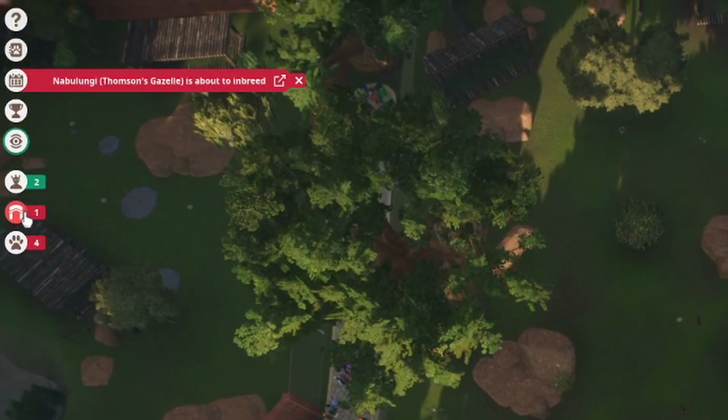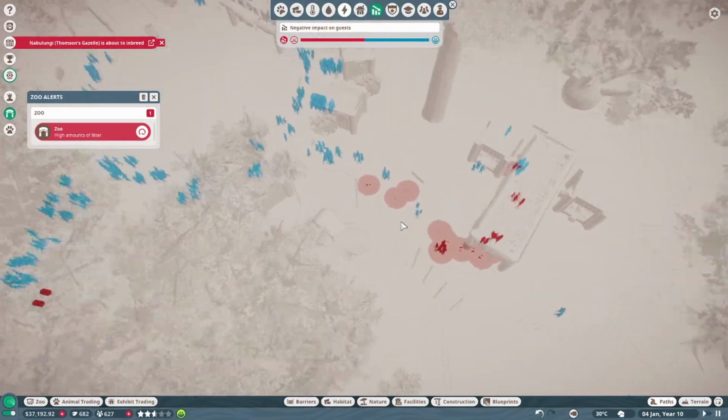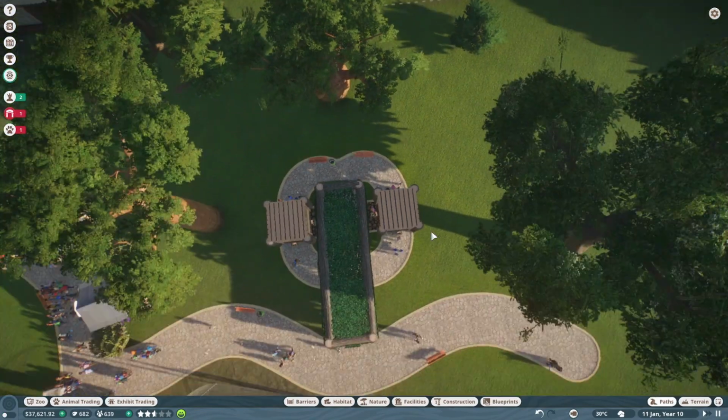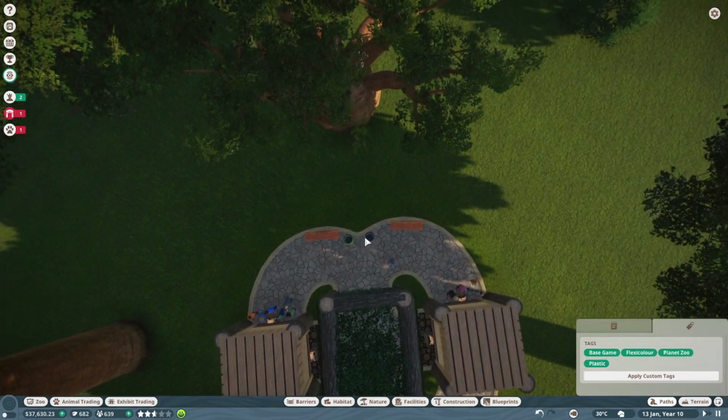Got some breeding going on, that's all fine. There are high amounts of litter, I've definitely noticed that, so we definitely need some more bins around the place. Let's also get another bench over here. We definitely are eventually going to get nicer benches because these just aren't doing the most in terms of aesthetics, but obviously that is going to take a little bit more research.